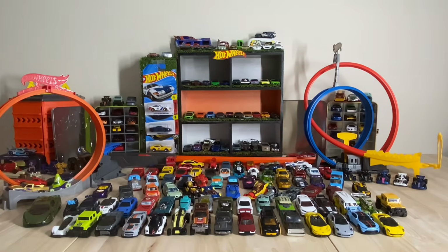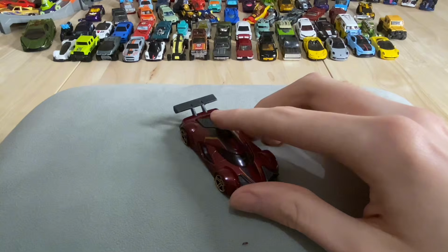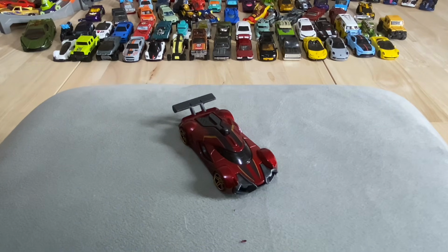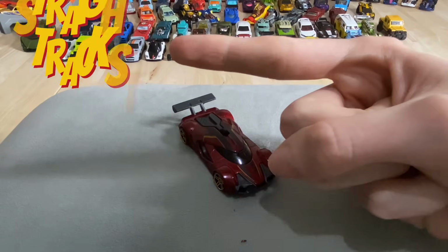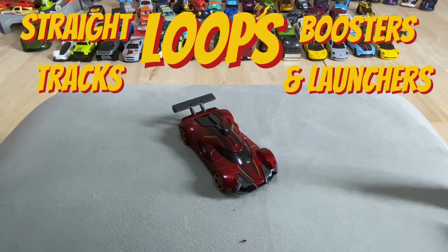By which I mean the overall track performance for the Mach Speeder has been given 10 out of 10 stars. And apart from that, this car is also a good performer on straight tracks, loops, boosters and launches.